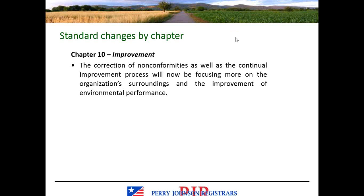So again, that really hasn't changed, because you've always had objectives and targets, and you've always had to show continual improvement of those objectives and targets, which in essence showed continual improvement in your environmental performance. So the wording's different. It's explicitly stated now, but I don't really think that the requirement has changed that much. But from a certification standpoint, in order to continue certification, we need to review and verify that you are in fact continually improving that management system. That's now a requirement for certification.